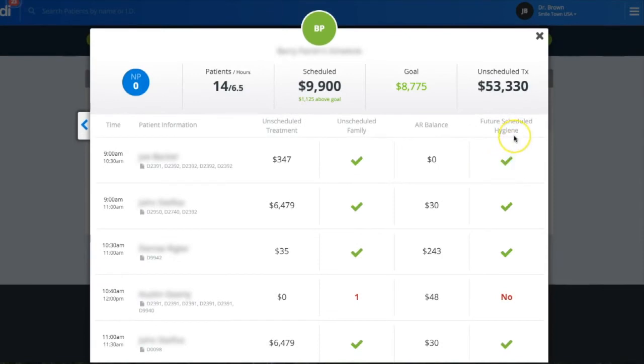Are they scheduled for a future hygiene appointment? How often do our patients come in and schedule for the restorative treatment, but then we let them slip through the cracks because the doctor didn't think about seeing if they're rescheduled for that next appointment in the future for their cleaning? Eventually that patient falls through the cracks and we don't see him for over 18 months. Then we lose the patient.